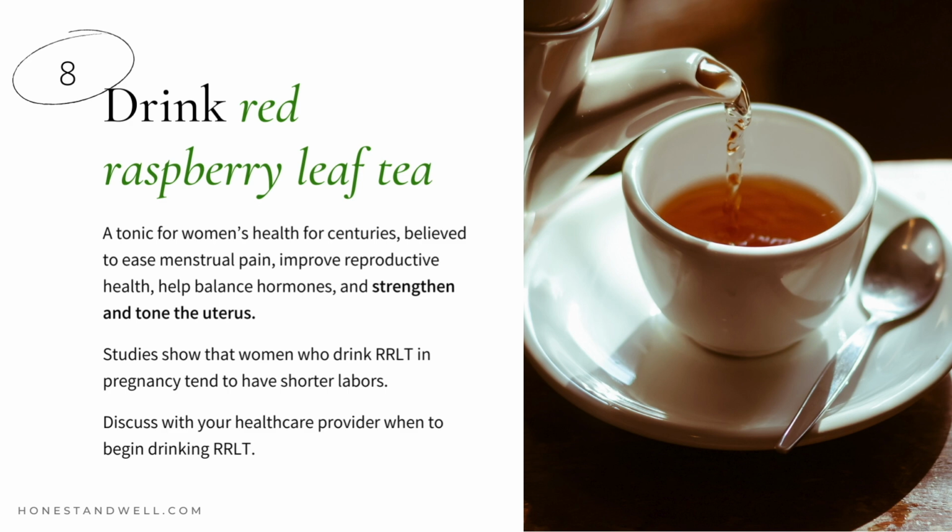And the rate of artificial membrane rupture, C-section, vacuum, and forceps use decreases. There is some controversy as to when to begin drinking red raspberry leaf tea. Some say that it's safe to drink throughout your entire pregnancy, while others say wait until your second trimester, and some even say wait until your third trimester to begin.